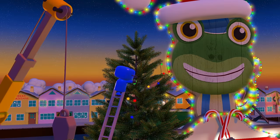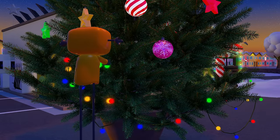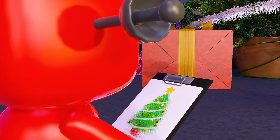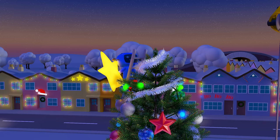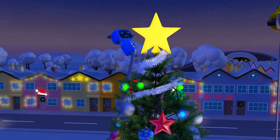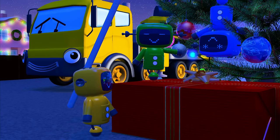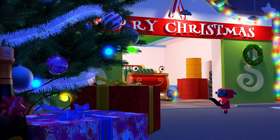Lights and wrap them nicely. Fa la la la la. We'll decorate the tree precisely. Fa la la la la. Put the star right at the top. Fa la la la la. We don't want the fun to stop.